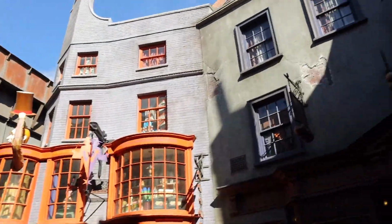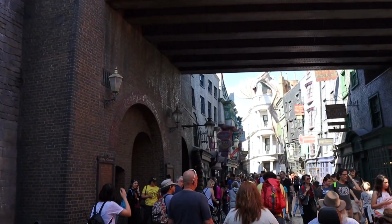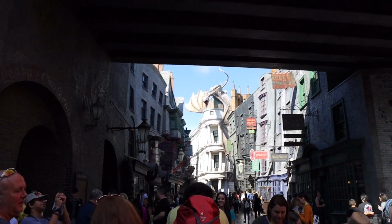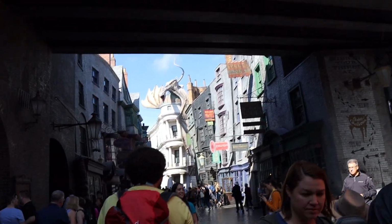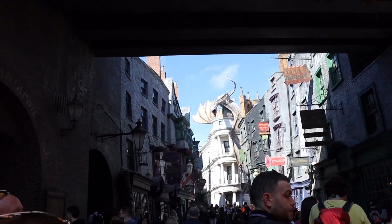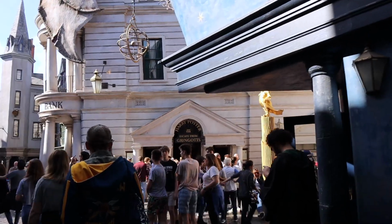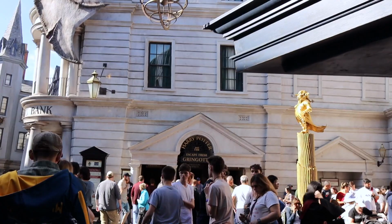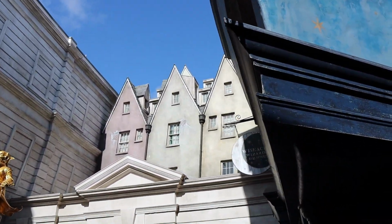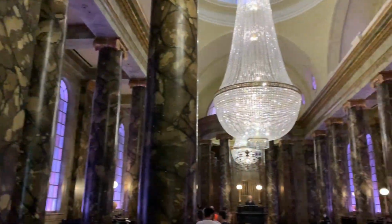We're able to find our way into Diagon Alley. I feel like I'm 12 years old again. There's Gringotts Bank right in the back, which is the ride we're heading for. Unfortunately, it shot up from a 15 to a 30-minute ride, or a 45-minute ride. So we'll stand in line, get it out of the way. Harry Potter and the Escape from Gringotts. Got a really cool shot of buildings, and here's the entrance.